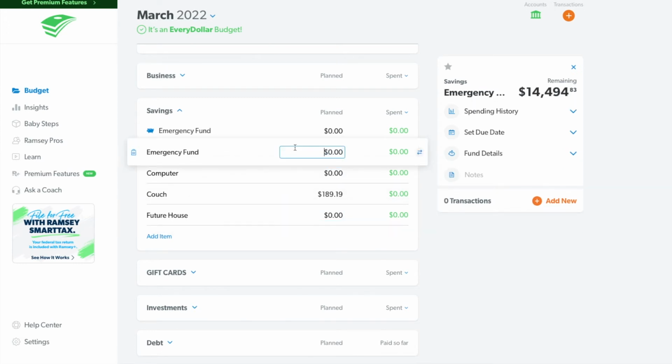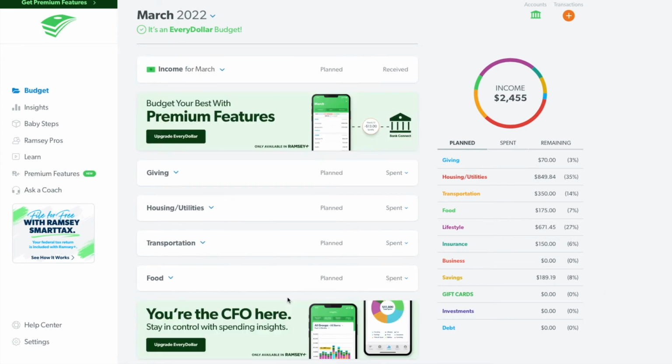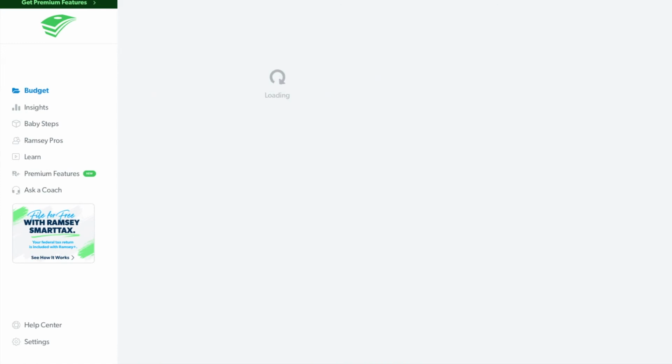I do have my emergency funds that total just over $15,000, and my goal for my emergency fund was $15,000. So not too bad. My biggest area is housing and utilities, which I feel like is appropriate for now, with my next highest being lifestyle. We can go into last year's.